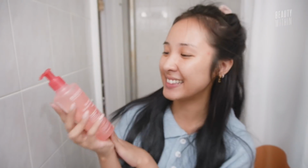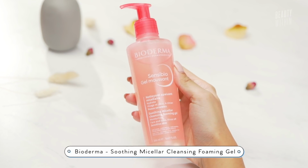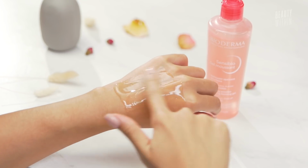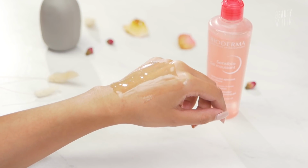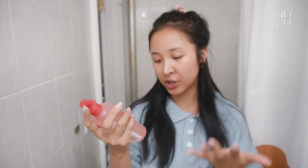What about you? So I'm going in with the Bioderma. I'm so excited to use this because I haven't actually tried a lot of other Bioderma products apart from, is it their micellar water? Yeah, they're like the OG micellar water. And when I saw this, I was like, holy moly, have to try because it's the Soothing Micellar Cleansing Foaming Gel. And it's also fragrance-free, soap-free, paraben-free. It's hypoallergenic. So this is really great, once again, for sensitive skin. So let's jump into it.